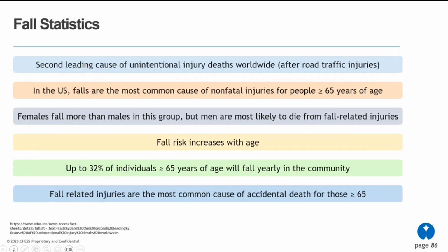So statistics are a lot of fun. I like to throw them out. Hopefully your eyes won't glaze over, but it's nice to know why this is even important. Why do we care about falls and fall risk? It is the second leading cause of unintentional injury deaths worldwide after road traffic injuries. In the United States, falls are the most common cause of non-fatal injuries for people over 65 years of age. Females fall more than males. However, men are more likely to die from fall-related injuries.